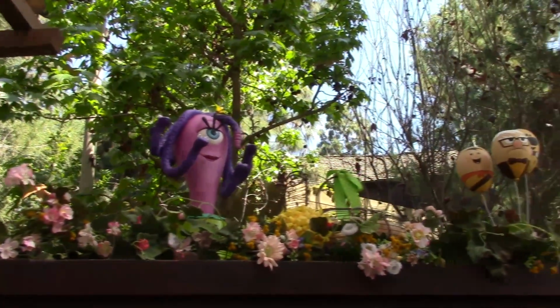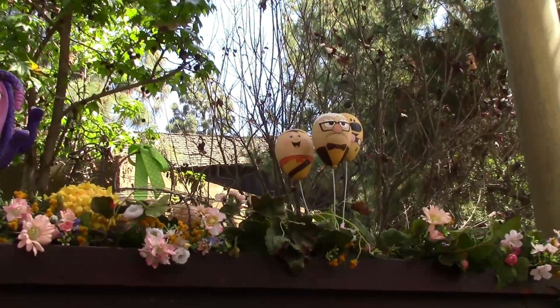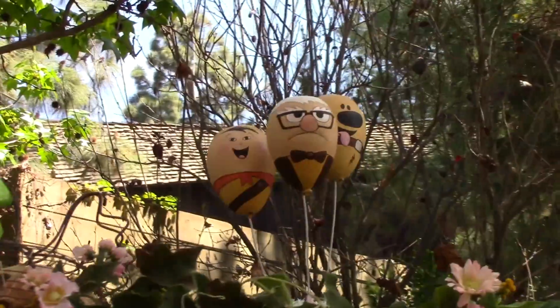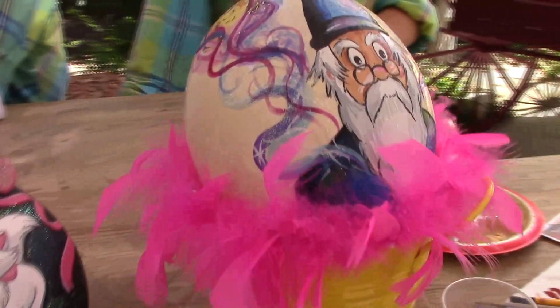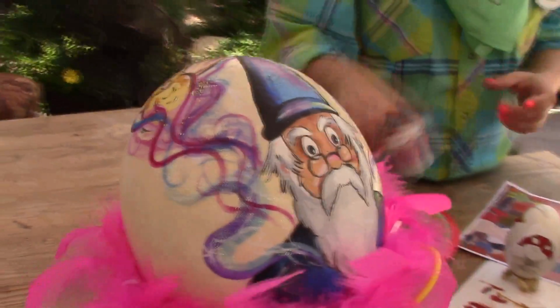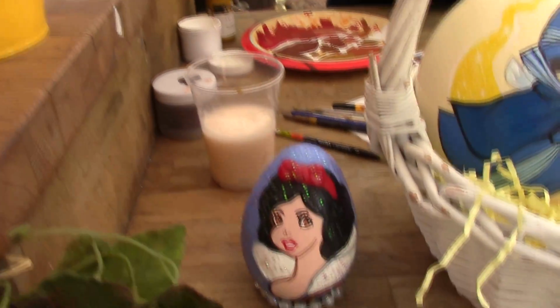There's the Celia. That's one of my favorite ones. It's pretty cool. Yeah, Celia's good. And then Doug, Russell, and Carl of Up. Yeah, from Up. Very good. It was all nice. We were very, very surprised. And I really liked Thumper over there. It's a fast shot, but he actually has fur on the eggs, so it makes it look more real life. Yeah, it's really cool.